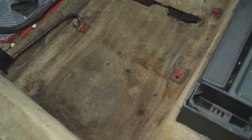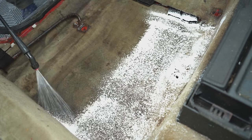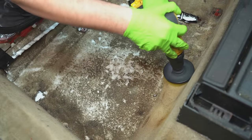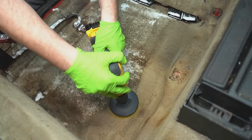Now let's see what kind of power our degreaser has against stains that have been sitting for 14 years. And also the carpet's gonna need some time to dry while we do other things before we put the seats and stuff back in the car.